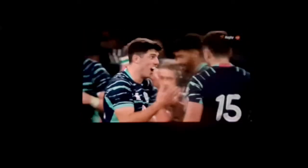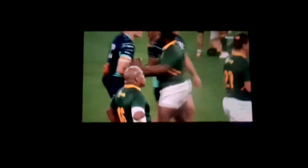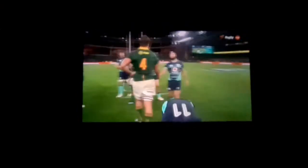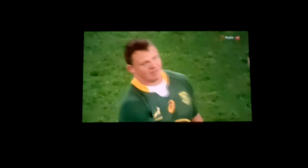So many words written and spoken during the week about the 35-point margin of 5 years ago. No one felt it was ever going to be that dominant this time out. It was a tense first 40 minutes. 6-all they turned at half-time with just 2 penalties apiece.